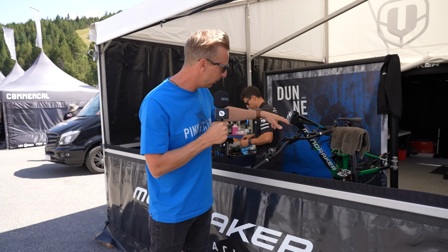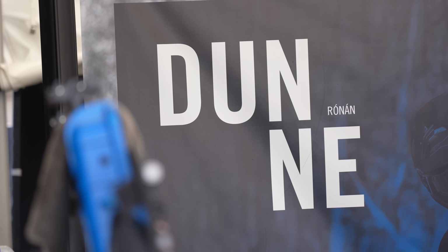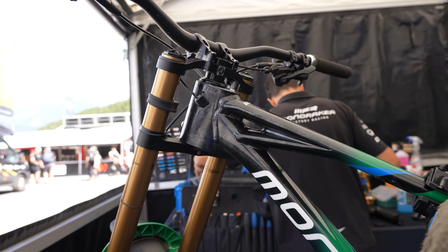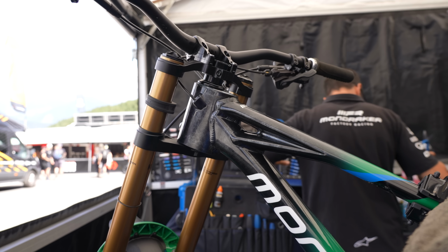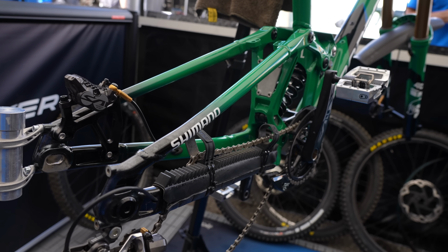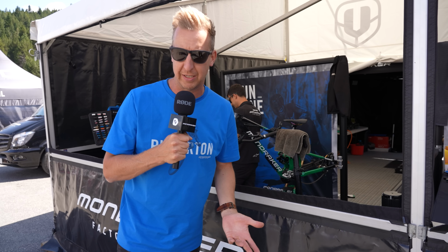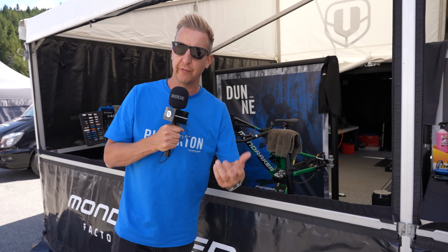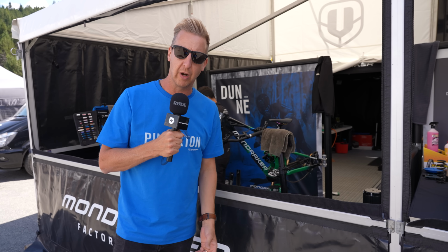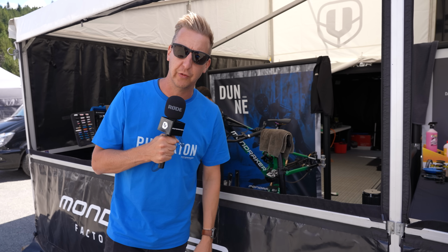So as you can see behind me, we've got Ronan Dunn's very special bike here, painted up with the Irish flavours of green on there. As you can probably see towards the back of the bike there, something special that a lot of people have been talking about. So essentially I'd say it's a mass damper. Think of the resonance and the vibration that go through the frame on extremely long, fast and rough descents. It helps counter those forces.